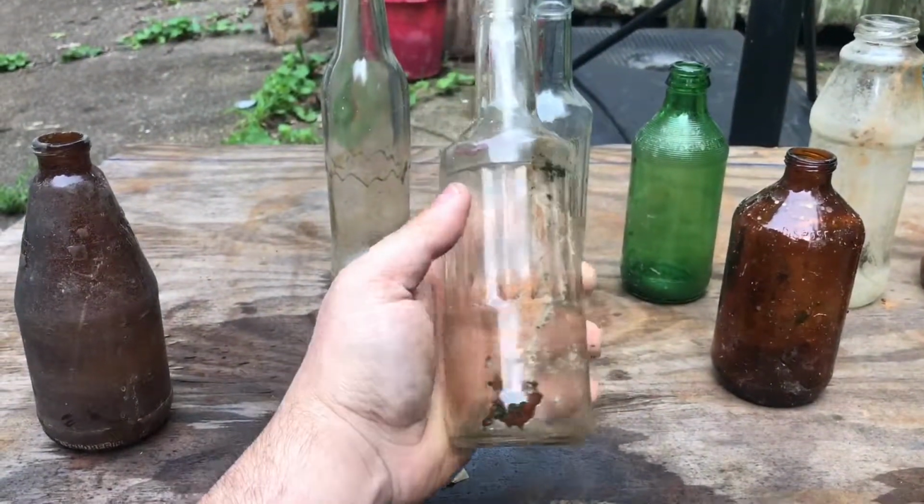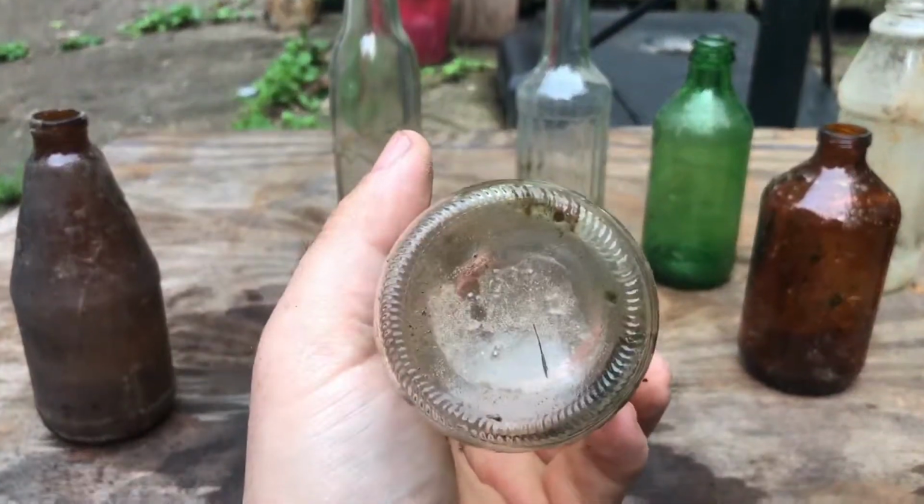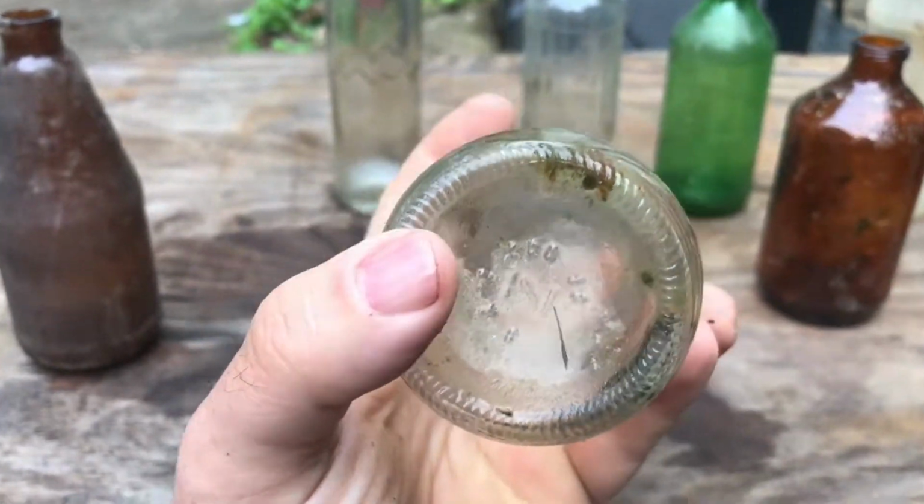Now this bottle has these ridges in the center, and on the bottom, geez, that's hard to make out.